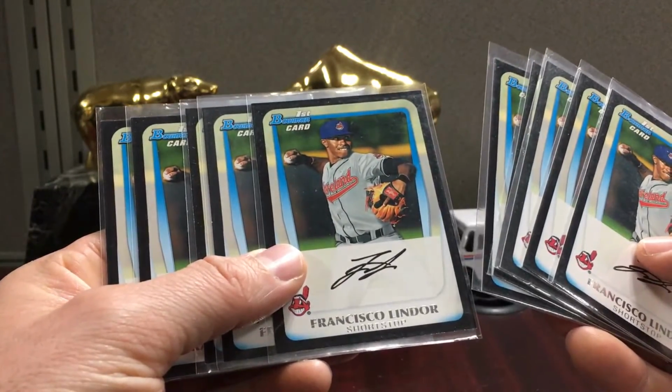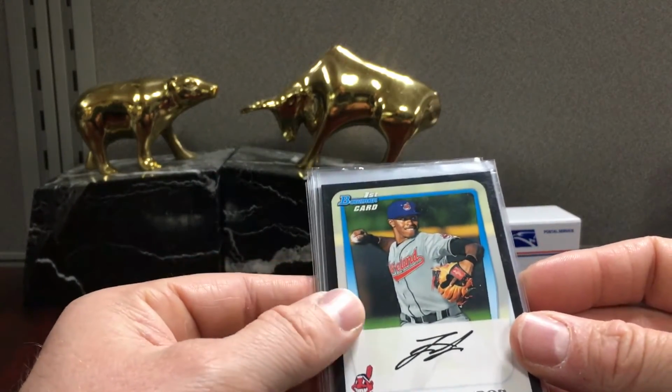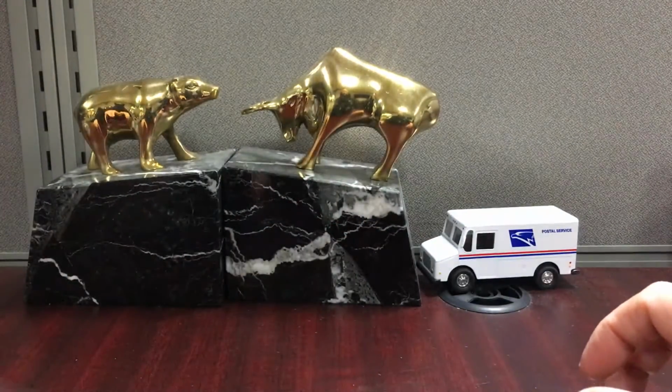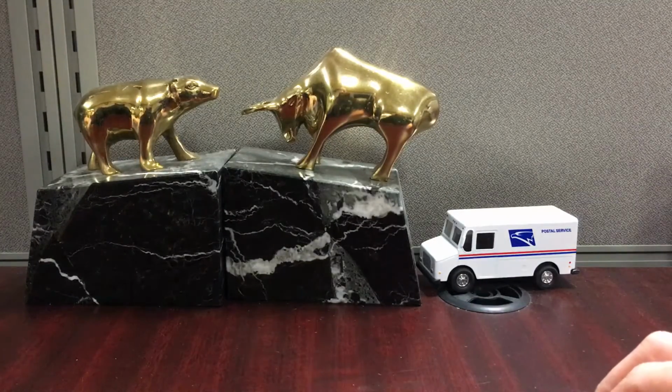So they were like $1.50 a piece. I mean, you can't beat that. It's a tough set though, guys. There's usually a little white on an edge or a corner, so it's tough to find one perfect. And of course, you got to worry about other aspects of the card. But for $1.50, come on.